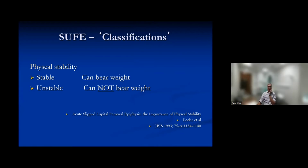Right, so the most famous classification that you must be aware of for your exam, and it would be almost a competency question. If you're not aware of a stable and unstable hip, it'll be difficult to get through to the next stage. This was a paper by Loder in 1993, Journal of Bone and Joint Surgery, and he classified them into stable and unstable hips. The stable ones are the ones who can bear weight. The unstables are the ones who cannot bear weight.